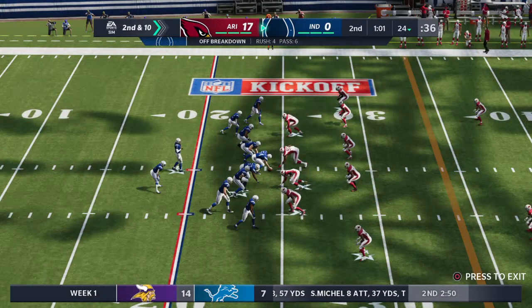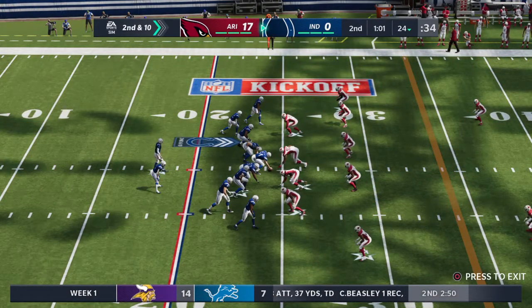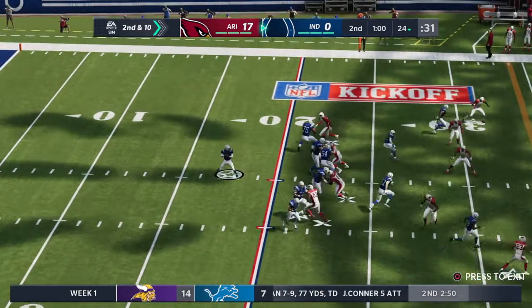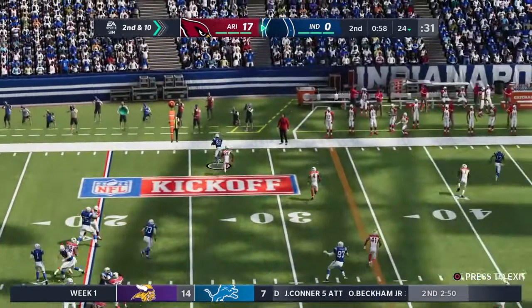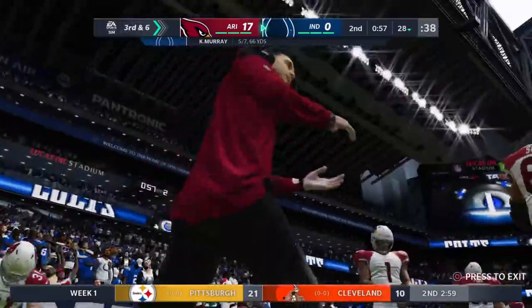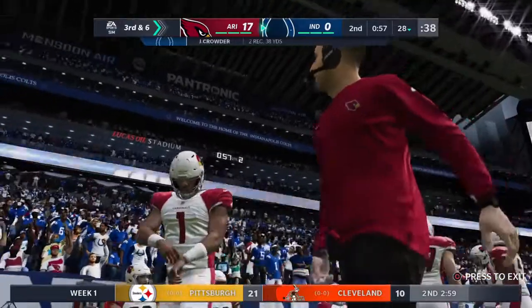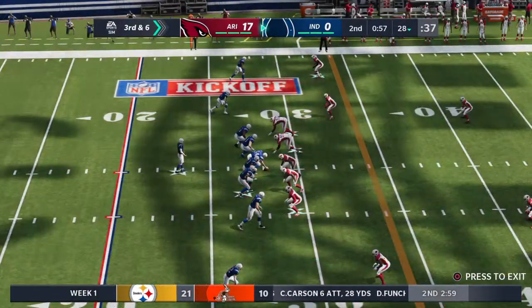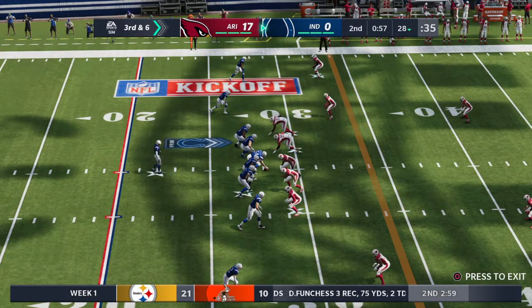From the 24, they'll go again on 2nd and 10. To throw again, Murray. And he will find his man on the outside. And he'll get this up past the 25 before he's out of bounds. 4 yards the gain, and it'll bring up a 3rd down. Brings up 3rd and 6.